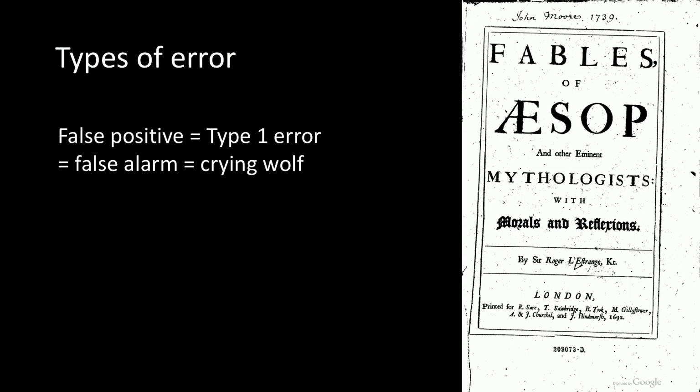Okay, so these two errors, true positive rate, false positive rate, it's very confusing. They're called all sorts of things by different subjects. So medics call them, what do medics call them? Type 1 errors, usually. Very aggravating. I can never remember whether it's a type 1 or a type 2 error. I often remember it by thinking it's a false alarm, it's crying wolf.